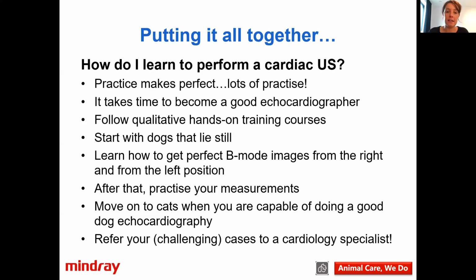And then last point: this all seems fun and nice, but how do you learn to do it yourself? The best advice that I can give you is practice makes perfect. And for echocardiography, you need a lot of practice. Don't be too hard on yourself. It takes time to become a good echocardiographer. You can only learn this when you follow qualitative hands-on training courses, and you need experienced people to guide you and to correct you hands-on.